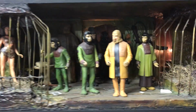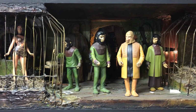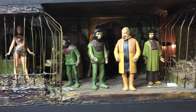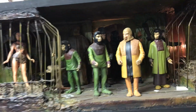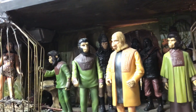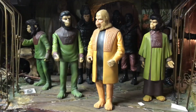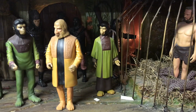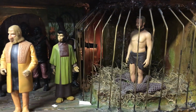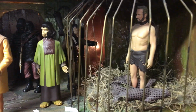Planet of the Apes is one of my favorite movies. I saw this when I was a teenager. I think it was the first movie I ever saw that had a twist ending, which just blew my mind. It was amazing. But I've always loved the campiness, the cheesiness, and the awesomeness of it all at the same time. So this is just the scene of the veterinarian's office, the zoo, whatever you want to call it.